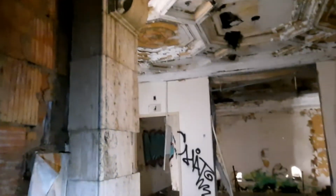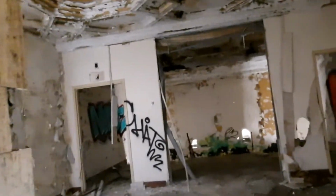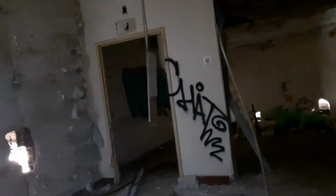Did you see the Pac-Man that said go back? No. Oh, look at that. This is the first we've seen the archways like this. Exploring with Bonnie's right here. Oh, this is the office tower part.